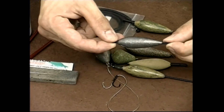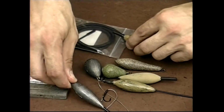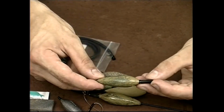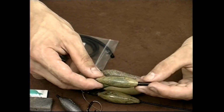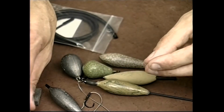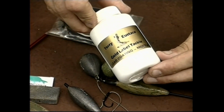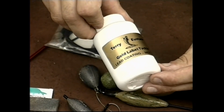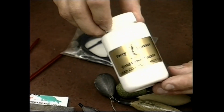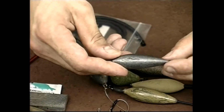So how do you go from that standard lead, as it appears in most tackle shops, to that lead there, which is the kind of end tackle that I would ask you to use in your presentations? Well, it's actually quite easy. You can actually coat leads by using something that Terry Eustace and quite a few other tackle dealers have, and that's called lead coating paint. This is quite an easy process, but it's one I've yet to get right.